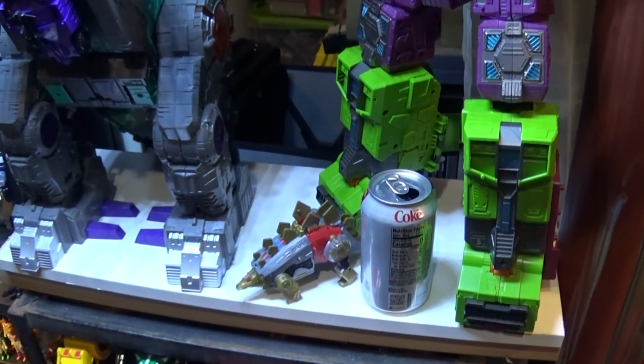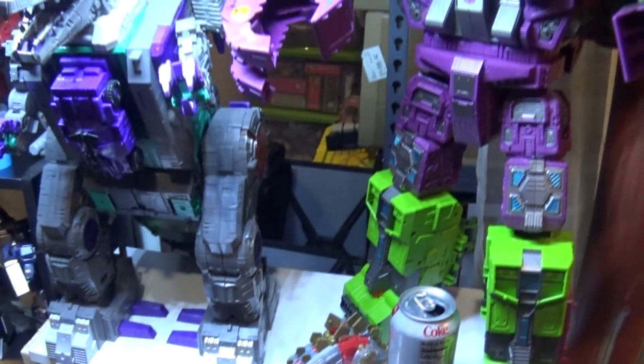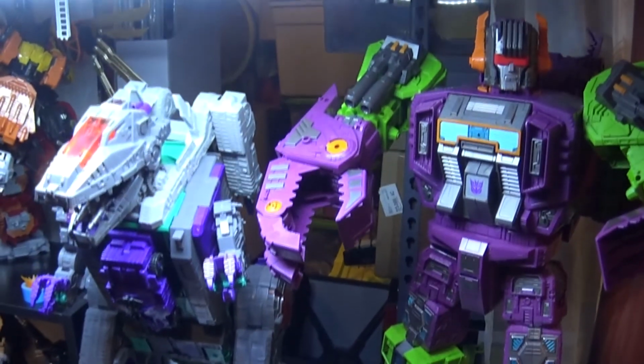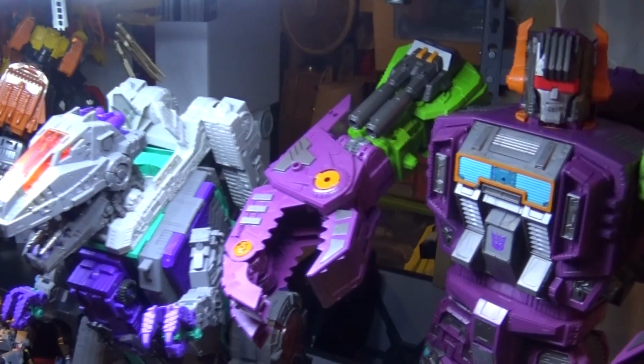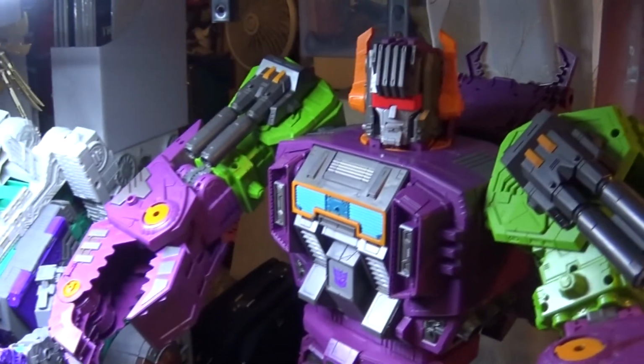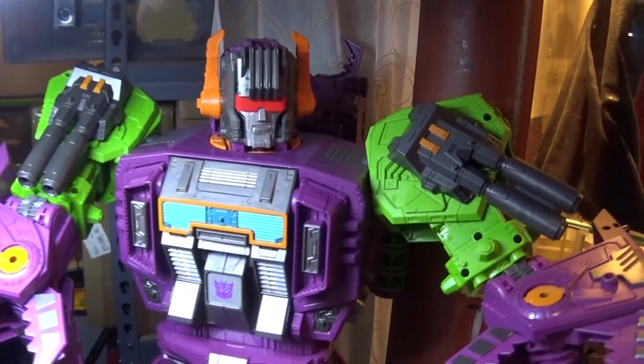Alrighty guys, the Coke can is left in there for scaling purposes, as well as that Power of the Prime snarl. But there he is next to Trypticon. Hopefully that light isn't too bright. I've got them under a very bright LED light here. That was formerly a fish tank light, but it is LED. I wouldn't put my collectibles under fluorescent lighting. That's a little safety tip for you guys.